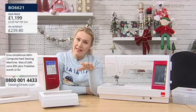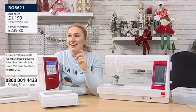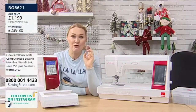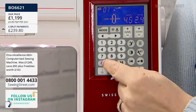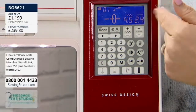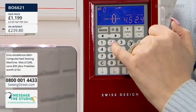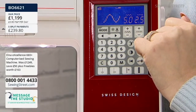If you are like me and you are a bit trigger happy, and you start playing around and pressing too many buttons, and you're like, oh my gosh, what have I done? I just want to go back to its recommended stitch width and stitch length. Literally, just press cancel, and that will take me back to its recommended stitch width and stitch length. It's brilliant, so easy.